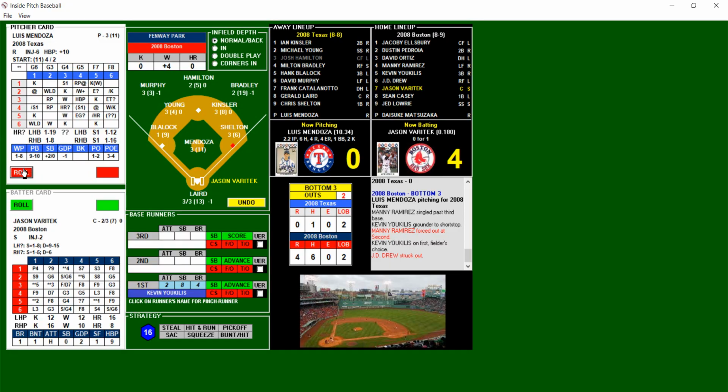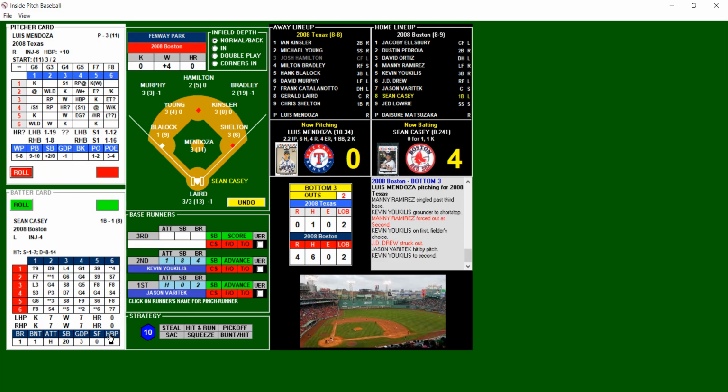Vertek is 0 for 1, and here is the pitch. Strategy roll, by the way, is a 16. Nothing due for the Red Sox on strategy. 4-3, column 4, row 3. That's going to be a hit by pitch. That is a 19. Mendoza will give a +10 to hit by pitch. And with that, Vertek could not get out of the way in time as the ball bounces off of his foot. And with that, the umpire awards him first base.